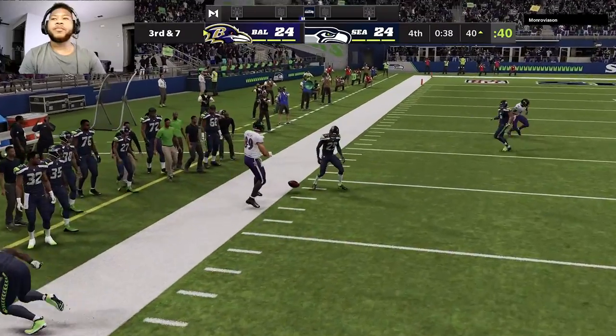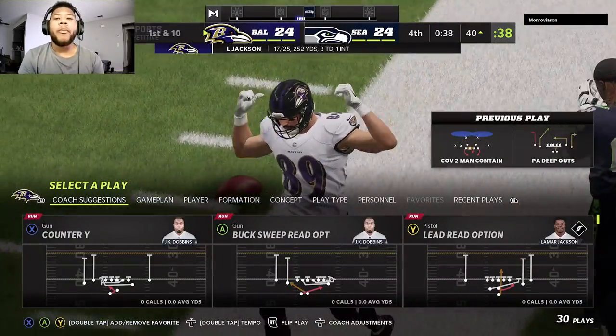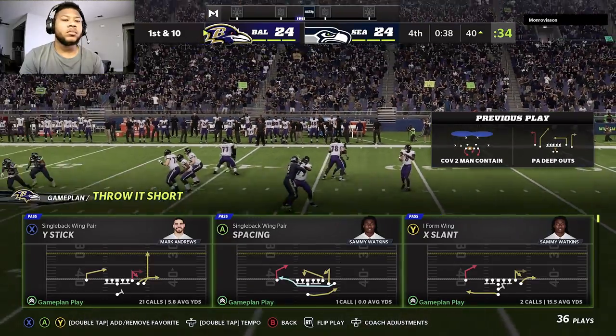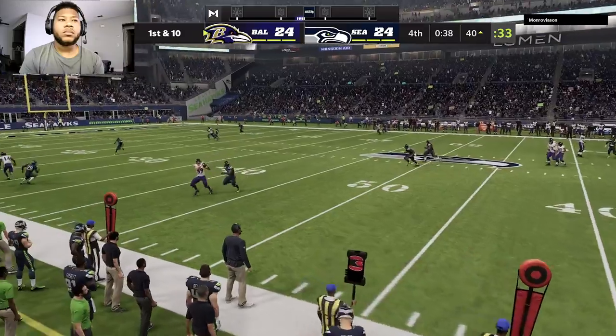And he's got his tight end. That's Andrews. And he's able to get this to the 40-yard line before he's out of bounds. Jackson to Andrews on that one. 1st down, Baltimore.